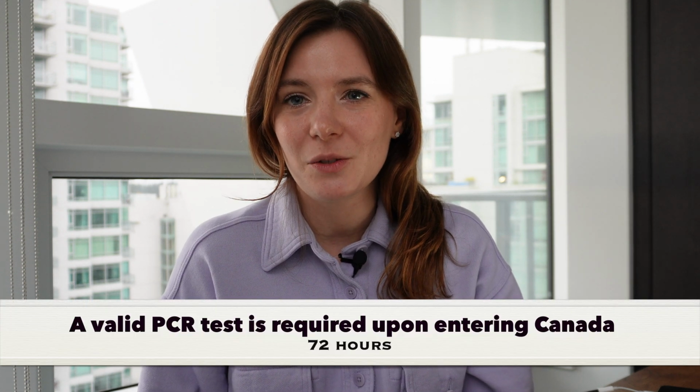If you are planning to travel from Canada to the US by car, by land, you're not required to show any kind of tests, right? You have to show only the proof of vaccination. When you're coming back to Canada from the US or from any other country, you are required to show a negative PCR test that has been done within 72 hours of your departure.